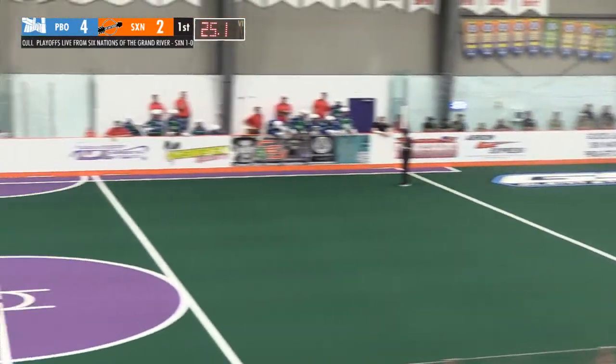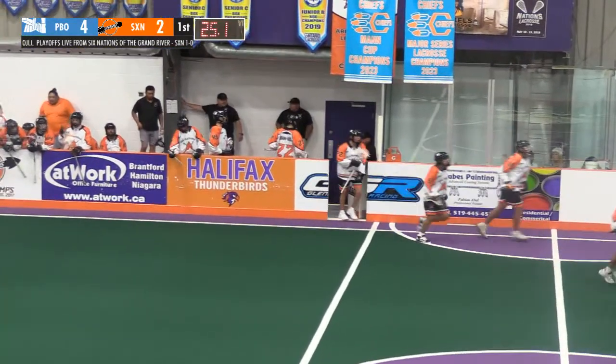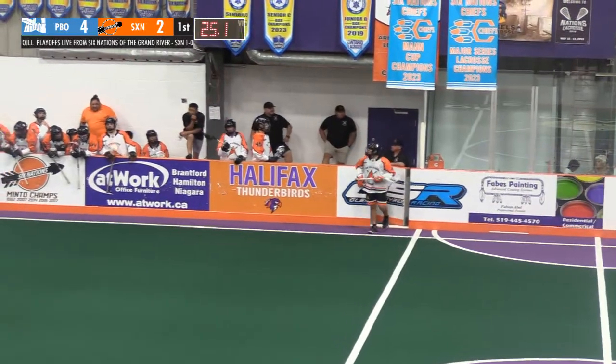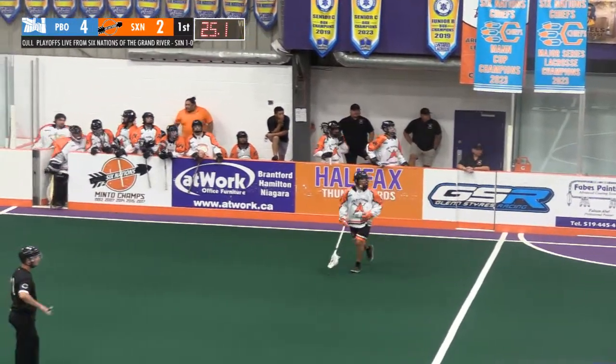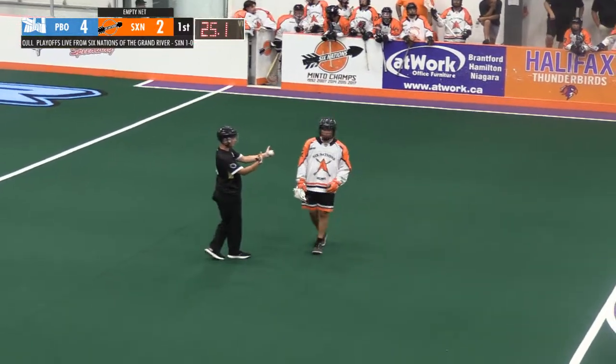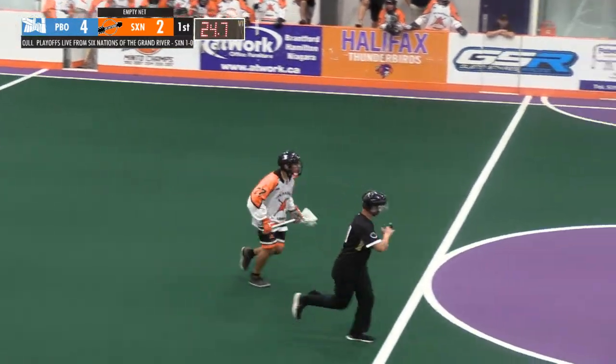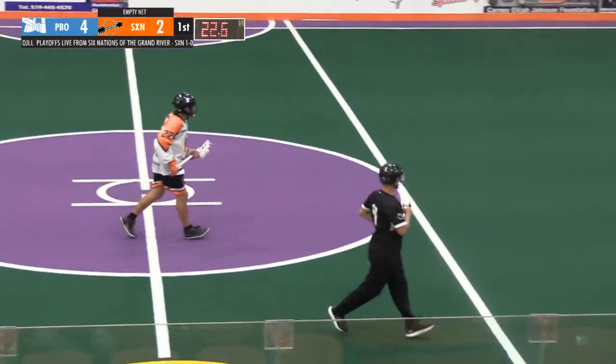As we take a look around the OJLL right before this last possession, Toronto Beaches up 2-1 on the Orangeville Northmen in what everyone expects to be an outstanding series. St. Catharines up 3-2 over the Burlington Blaze, and Mimico with a 3-1 lead over the Brampton Excelsiors here. All 4 Ontario series in action right now.